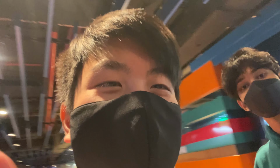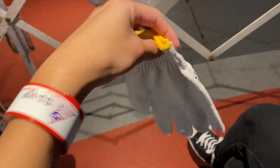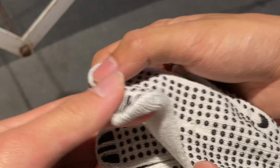Remember to bring your socks and your gloves or else you'll pay extra. So remember, because these two geniuses didn't bring their gloves, they bought gloves from Mr. DIY, which were $2.80 for two gloves, like two pairs. So like $1. So if you forget to bring your gloves, do go to Mr. DIY. It's very nearby, and go and get your gloves.